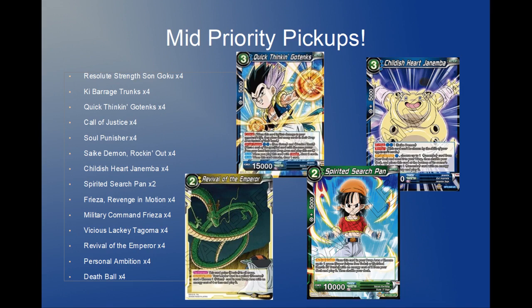And then Spirited Search Pan, just 2, because it can search out the Spirited Search Super Saiyan Trunks, which I said is probably one of the best cards in the set as well. So it would make sense to have Pan if you were trying to bring that out as well.